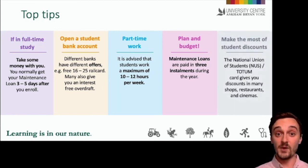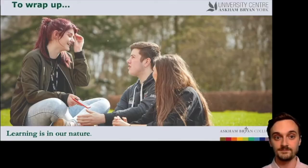And finally, make the most of your student status. You're a student, and lots of shops, either on the high street, independents, or online, offer student discounts. So it's really recommended to make the most of them.